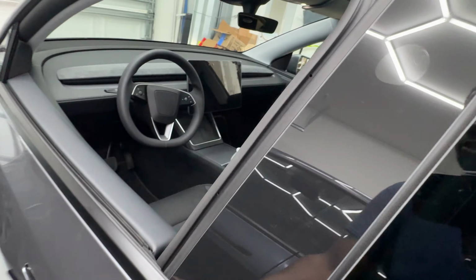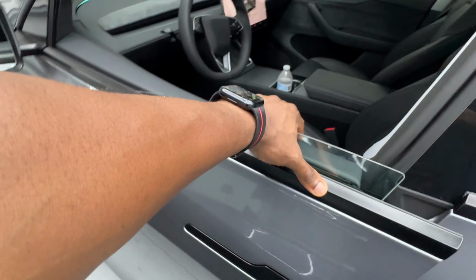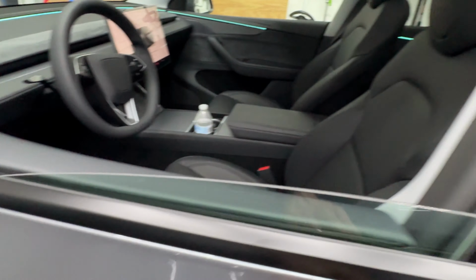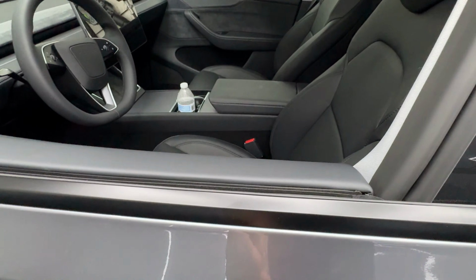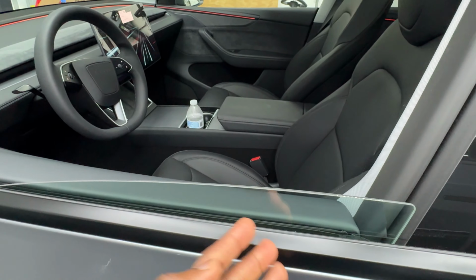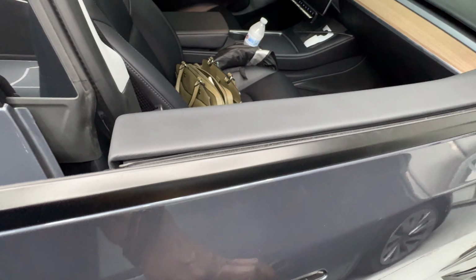Let's go into some of the interior differences now. On the new Model Y, when you open the door, the window doesn't go all the way down. You can see it stops right there. If I close the door, then it goes down all the way. When I open the door, it pops up a little bit. Not sure why. On the Legacy, it's all the way down. When I open the door, it stays all the way down.